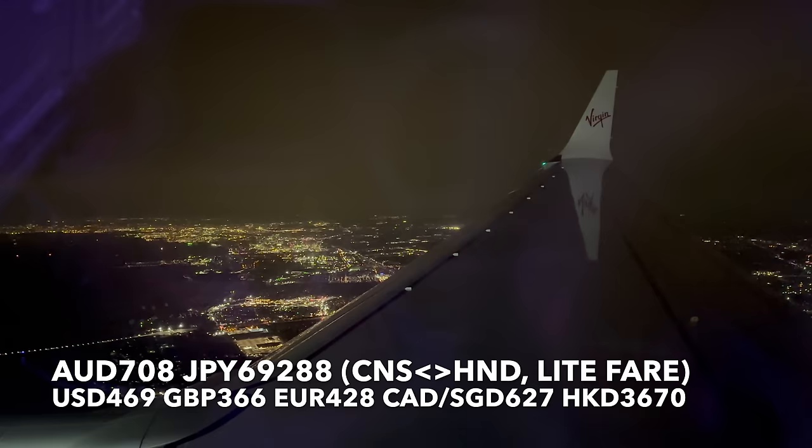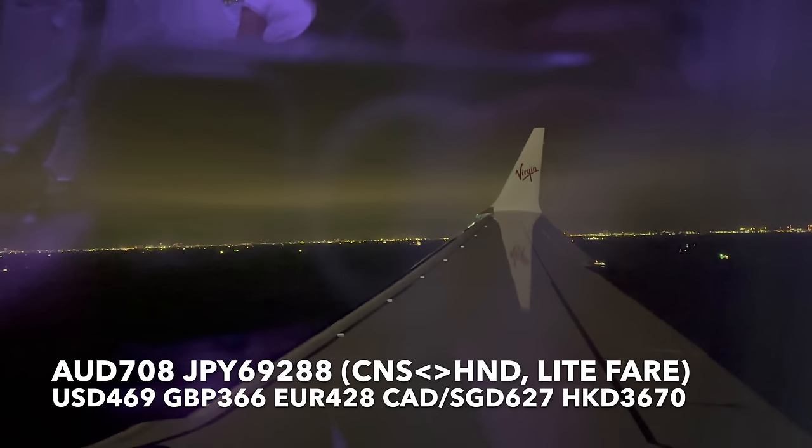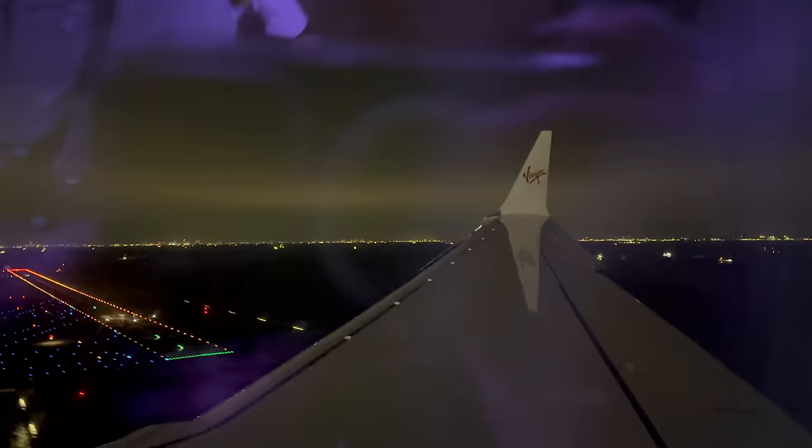Now for the airfare, between Cairns and Haneda return, you'll be looking to pay around $708. From Australia to Japan, Jetstar is cheaper, but that's completely low cost. So for Virgin Australia, not bad value at all. And in Tokyo, they use Haneda instead of Narita Airport. And everyone knows Haneda is a lot closer to the city.